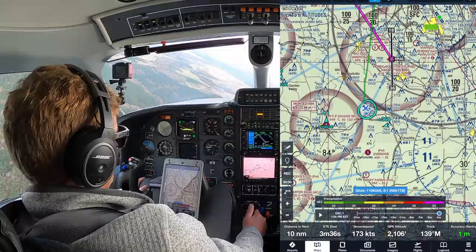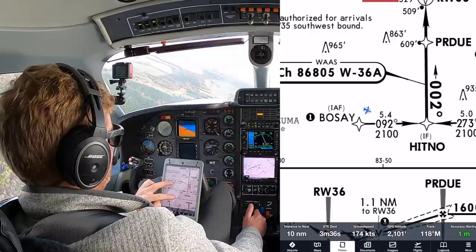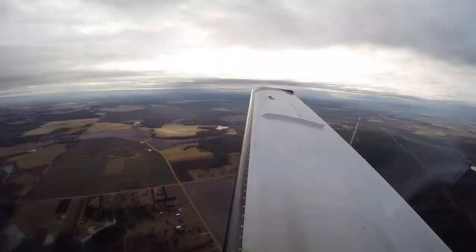So our next fix here is going to be HITNO. Look down here at the iPad. There we are. It's not 100% accurate, but there we are going to HITNO now. That's where I'm going to turn northbound into Purdue. Beautiful day here in central Georgia.